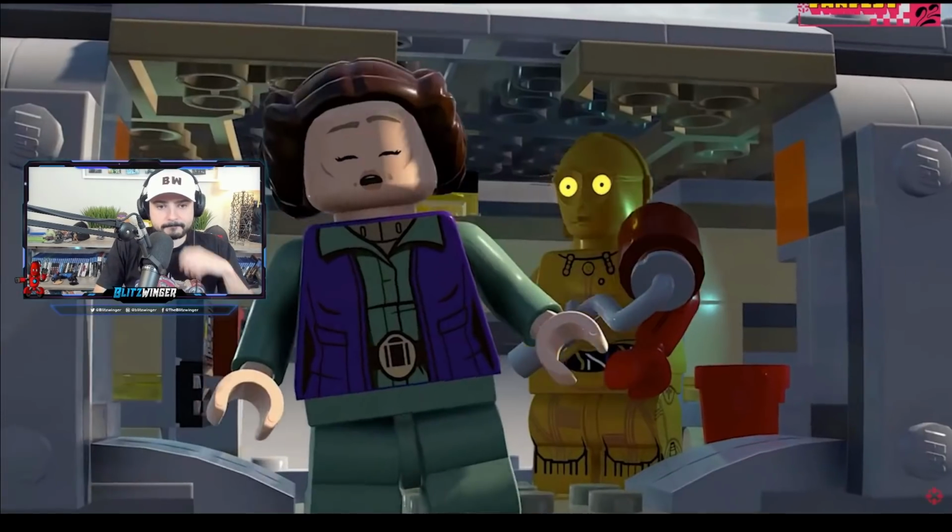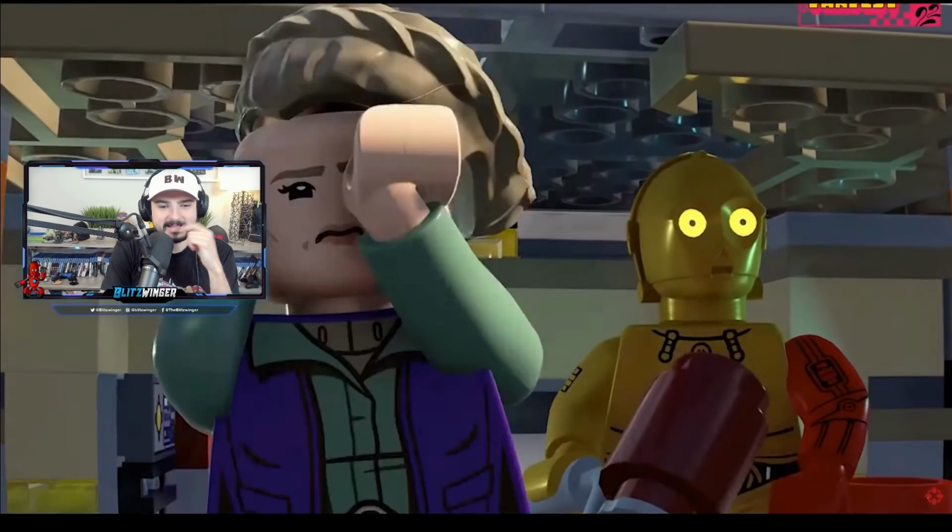The storytelling throughout Lego Star Wars is incredible. I love this shot. That's great. And funny moments. And I like the, did you notice the arm?